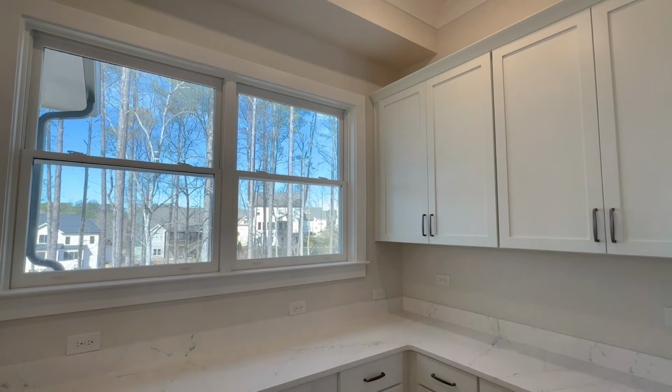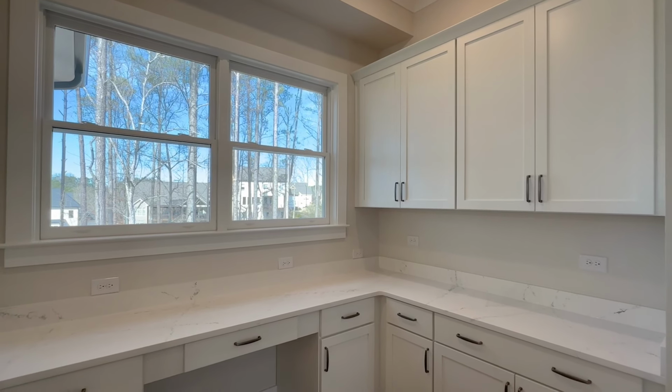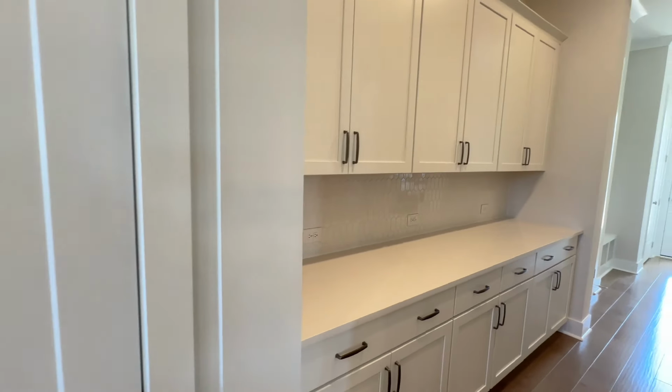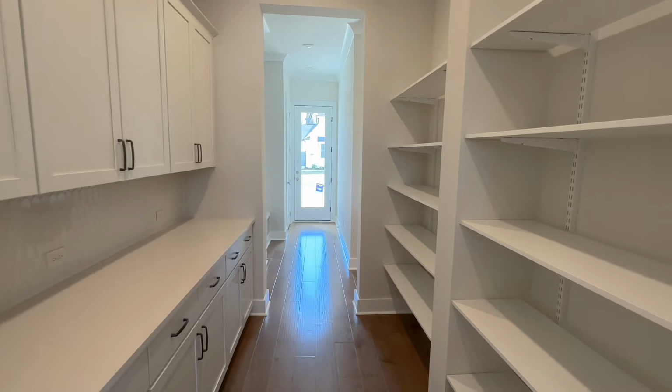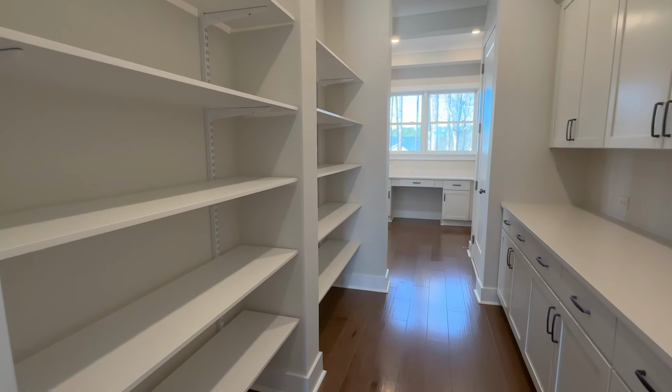My second favorite feature is going to be this workstation on the main floor. Great for couples who work from home and want 2 offices. Best use of space. Something very unique that I have not seen in most homes is going to be the open shelf pantry in this home, right across from the butler's pantry. So you can put all your open shelf items on one side while all your covered items are in the butler's pantry.